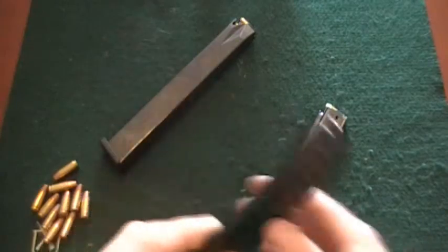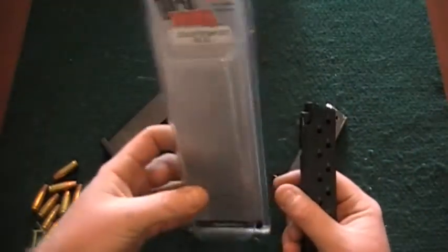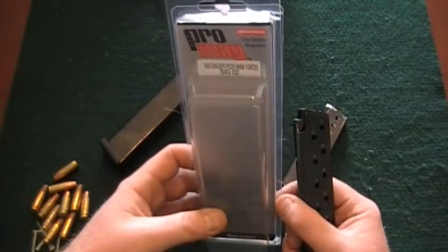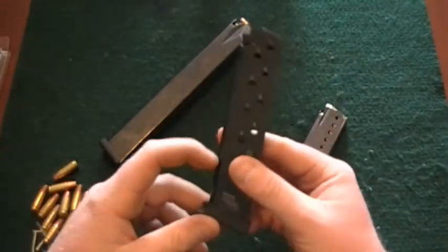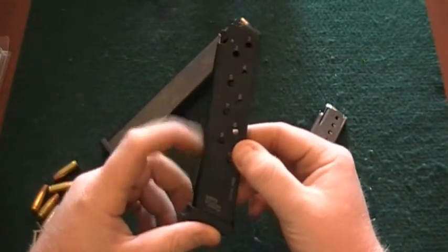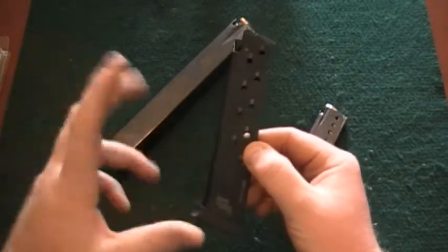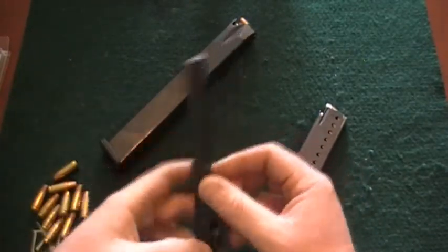Well, like I say, guys, I picked this up. It comes in your normal Pro Mag magazine packaging here. SIG P225 9mm 10 rounds. So it is an extended magazine, and it does stick out of the gun a good little bit, which I'm not a real big fan of, especially on a single stack magazine. But I was willing to live with that for the fact that it was just for practicing purposes.